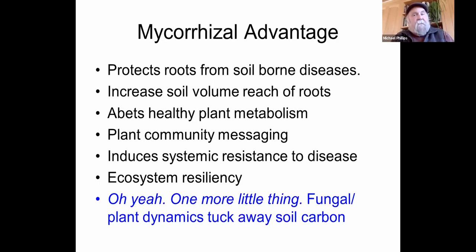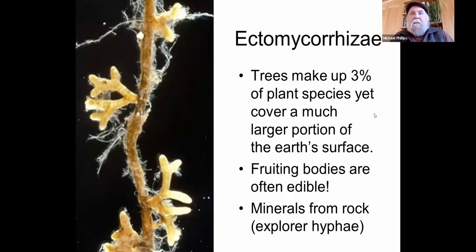And then the other gift of the fungi, particularly what are known as the endomycorrhizae, and I'll explain that in a couple slides, is that this is the principal way that carbon gets sequestered down in the soil. So our little dance with apple trees and other fruit plants and fungi in the soil, that's a really key part to how the earth keeps things in balance.